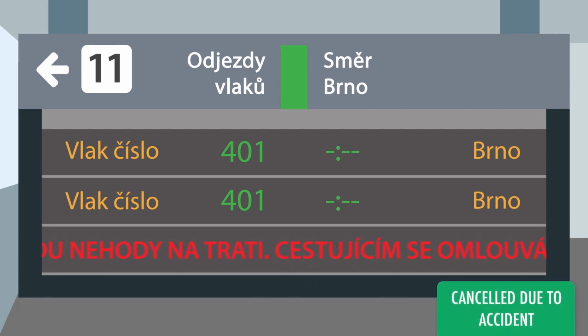The display reads, "Train services on this line have been canceled due to an accident on the train tracks. We apologize for the inconvenience." Vlakové spoje na této lince jsou zrušeny z důvodu nehody na trati. Cestujícím se omlouváme.